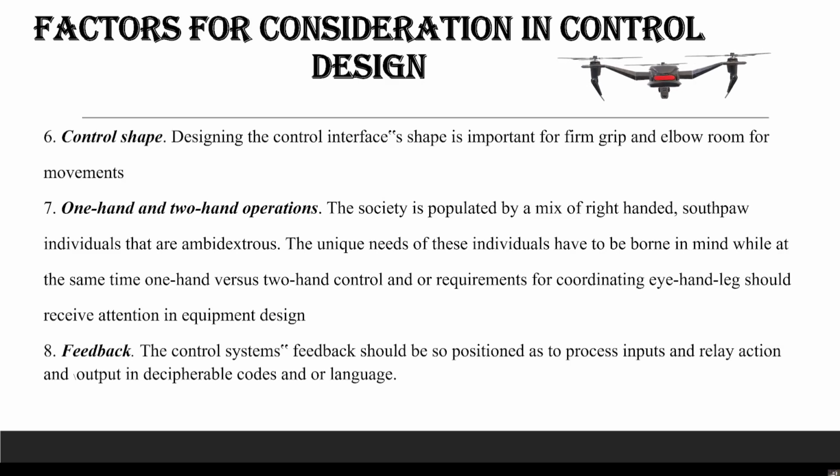Now there are some persons who effectively use just one hand, and the active hand is their right hand. All this has to be put into consideration. And we have some whose active hand is just their left hand, and all those things should be put into consideration. So we have the feedback.